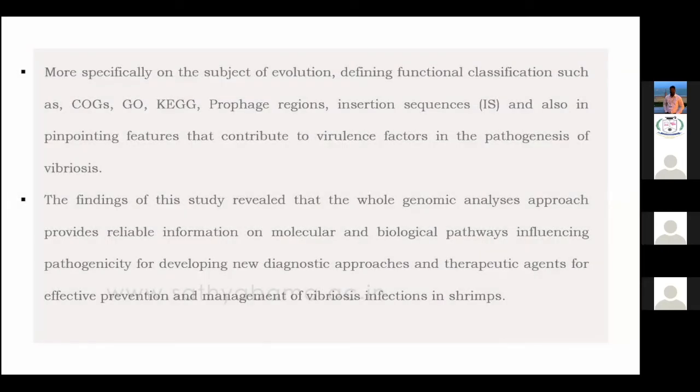Then more specifically on the subject of evolution, defining functional classification such as clusters of orthologous groups, gene ontology, then Kyoto Encyclopedia of Genes and Genomes, prophage regions, insertion sequences, and also in pinpointing features that contribute to virulence factors in the pathogenesis of vibriosis. So finally, this finding of the study revealed that the whole genomic analysis approach provides reliable information on molecular and biological pathways influencing pathogenicity for developing new diagnostic approaches and therapeutic agents for effective prevention and management of vibriosis infection in shrimps.